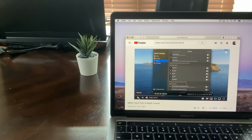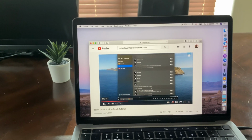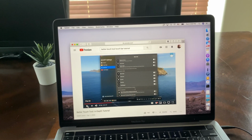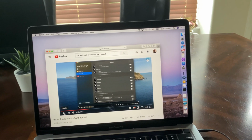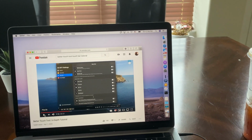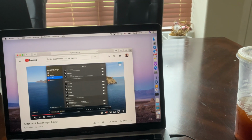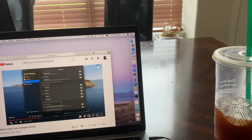Now let's talk about some similarities between the entry-level and high-end MacBooks Pro. Both models have a 13-inch Retina display with True Tone. Both models also have a Magic Keyboard with 1mm of key travel and a touch bar with Touch ID.